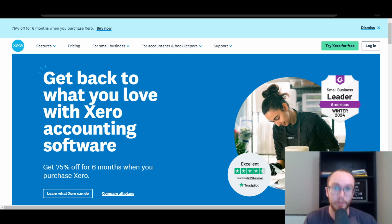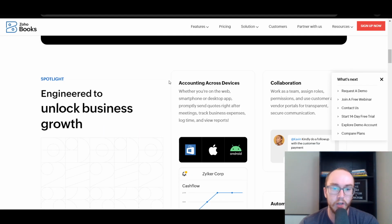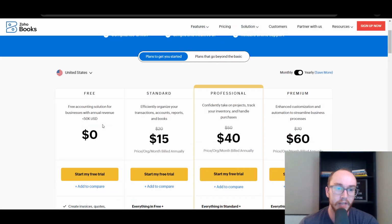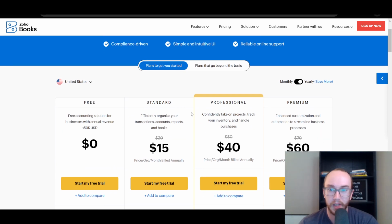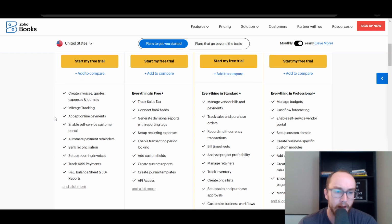Going into the next one in this list, we have Zoho Books. Now, Zoho Books is another great accounting software solution, and they do have a free plan similar to Wave. Now, it is a little bit limited in terms of what their free plan does give you. You do have to have under $50,000 in annual revenue for your business in order for it to be free. Otherwise, you're looking at either 15 or 20, depending on if you're billing annually or monthly. So then the price starts to climb up to about where all the other competitors are.